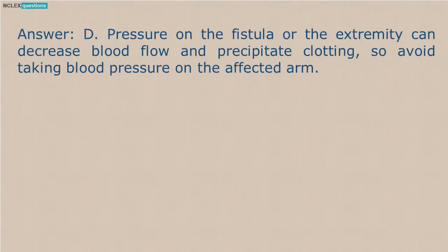Answer D. Pressure on the fistula or the extremity can decrease blood flow and precipitate clotting, so avoid taking blood pressure on the affected arm.